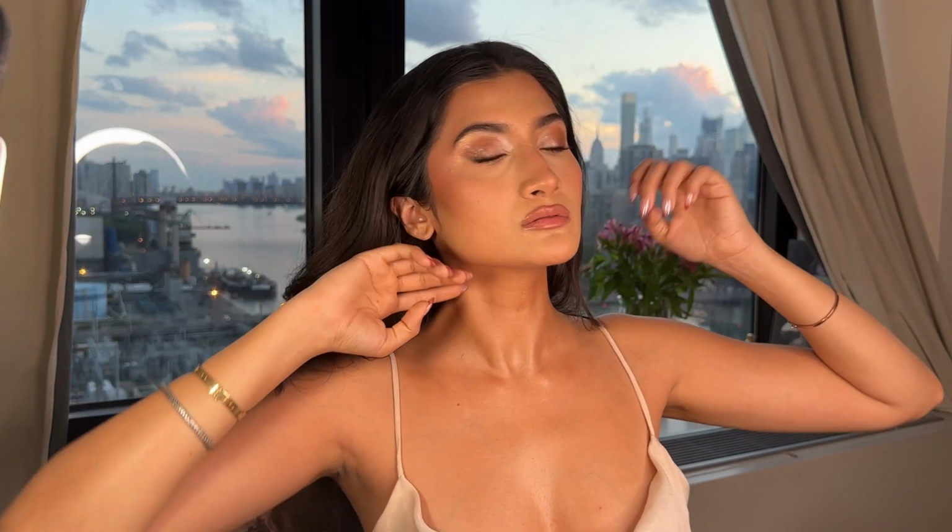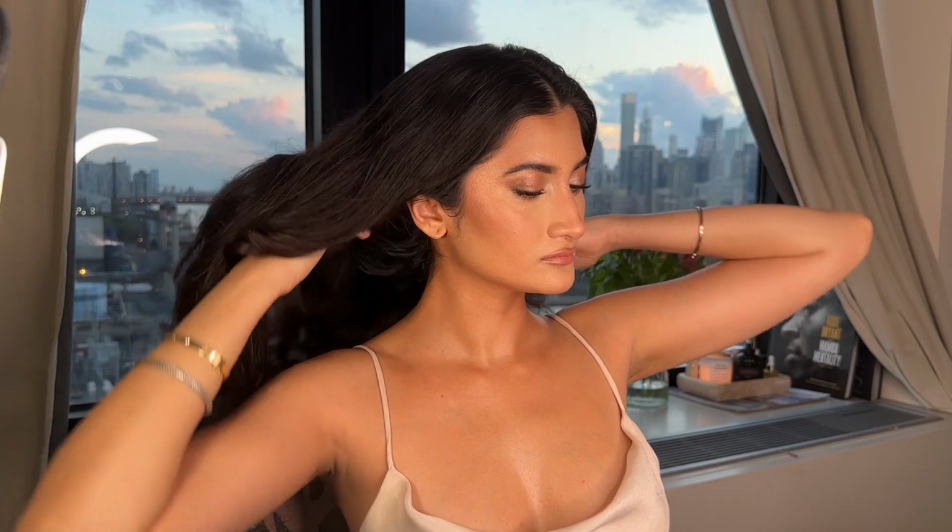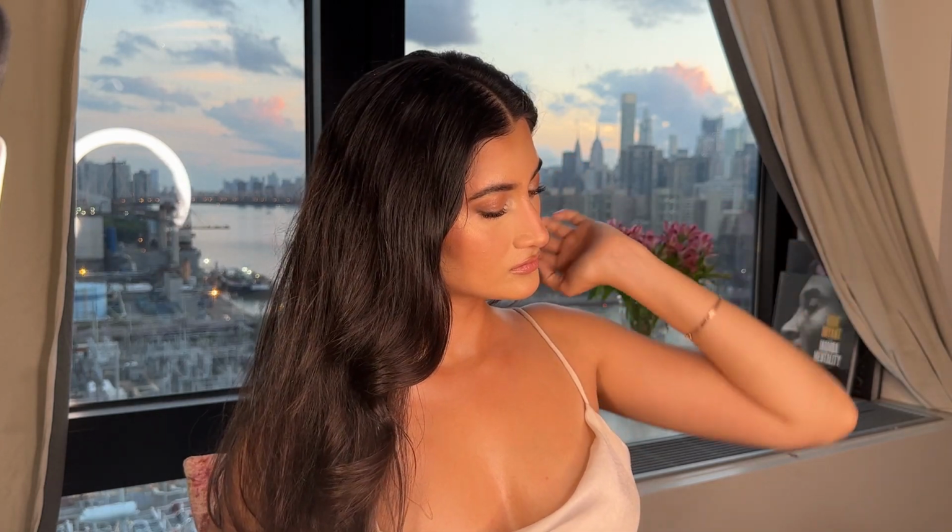It has this glow from within look, and the eyes are smoky, the face is chiseled. I know there's a lot of products that we use today, but again, this is a red carpet look. This is not a regular kind of look, so we need to give our best.